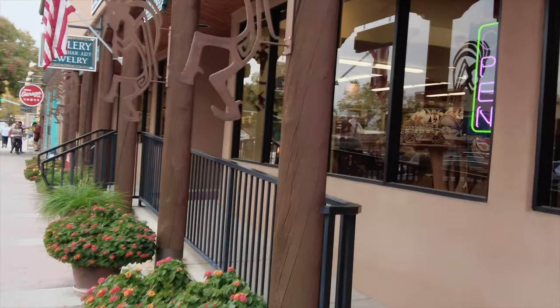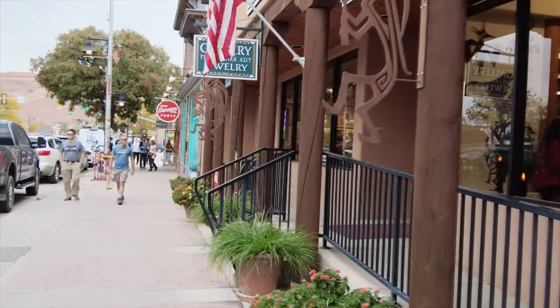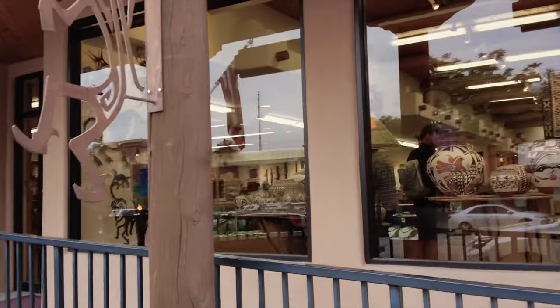This store here is Lima's Copanelli Grat Gallery. Copanelli is a famous bike trail that you can do here, but there's a lot of native art in there, a lot of cool stuff there.